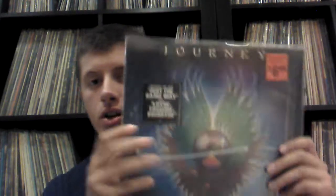Departure by Journey, and this still has the sticker, it's still in the shrink, all that stuff. And Evolution by Journey, same thing, still comes with the sticker. As far as Journey goes, I'm much more into the early Journey, like their first album, but their later, more pop-sounding things were definitely okay to my ears, so that was cool to get for sure.